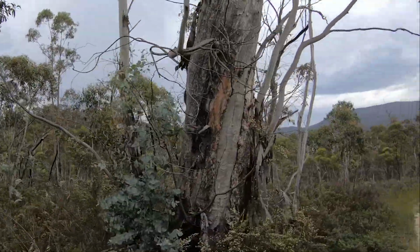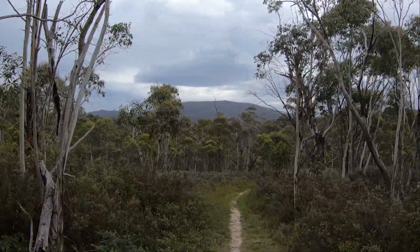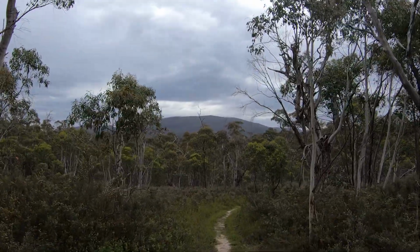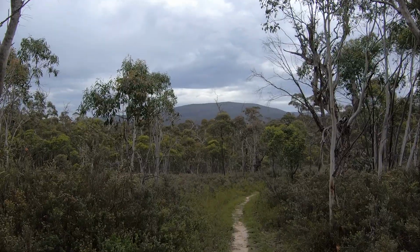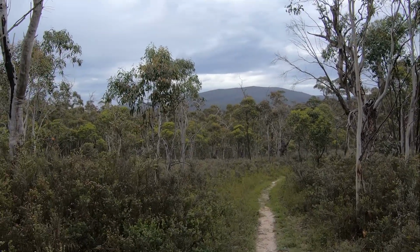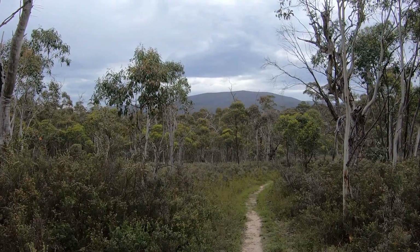As we're walking along here, the terrain's really opened up quite a bit. And in fact, if you look out that way, you can see that big peak in the distance is Mt Bimberi. That's where we're going to go tomorrow. That's still a little hike up that hill. It's going to be fun.